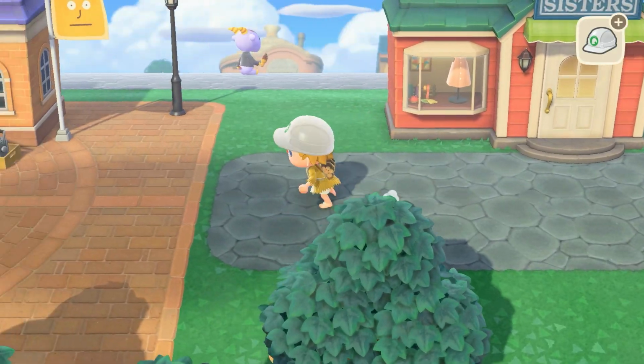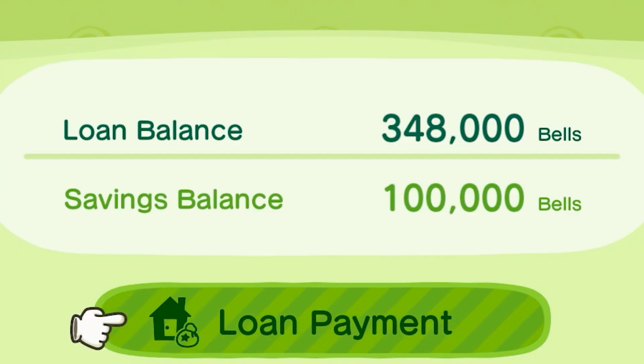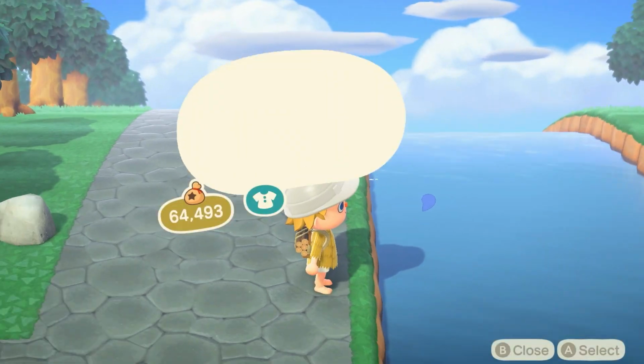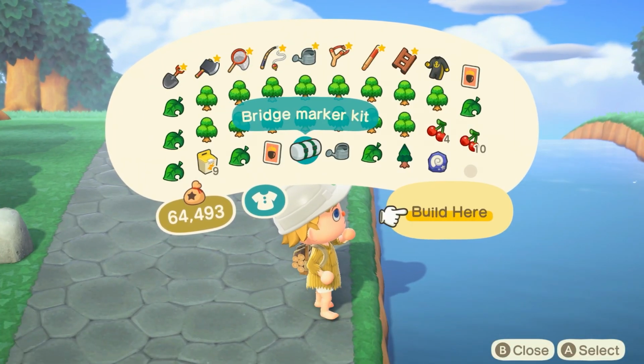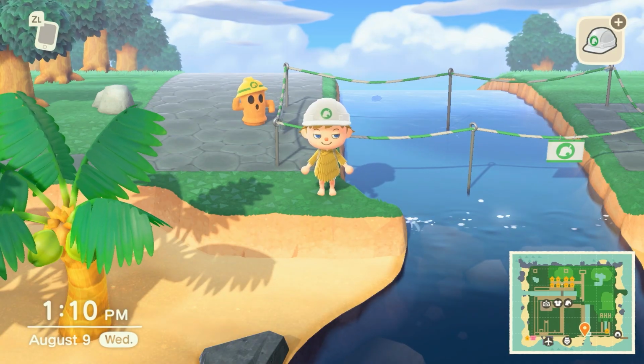The other thing I would like to do today is focus a little bit more on our finances. As of right now, we have 100,000 bells in savings and not enough money to pay down our home loan. In addition to that, we have bridges and other things that we need to place down that are going to cost a lot of money. So there's definitely some stuff to figure out here.